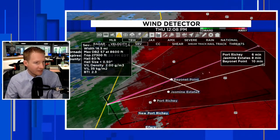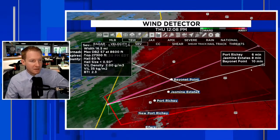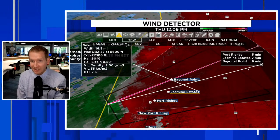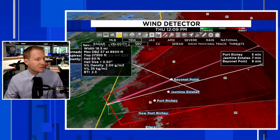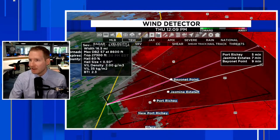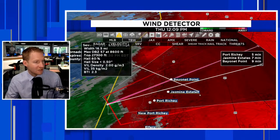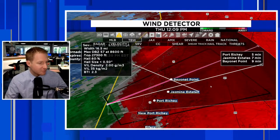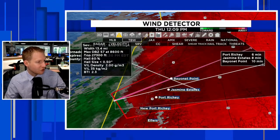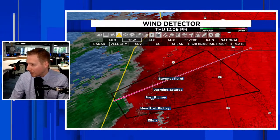Let me put a timeline on this. You have about 5 minutes to get to your safe place in Port Richey. Jasmine Estates in about 10 minutes. Bayonet Point in less than 10 minutes. Again, you don't want to wait for that time. That's when the worst of the storm is going to roll up on you. So you want to make sure that you are getting into your safe place as we speak right now. If you are in Pasco County, especially in the towns of Bayonet Point, Jasmine Estates, Port Richey, New Port Richey as well, because that is a certainly concerning radar signature, and now we have an active tornado warning as well.